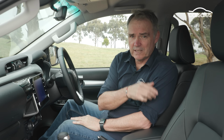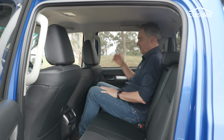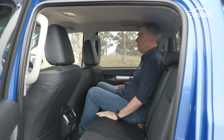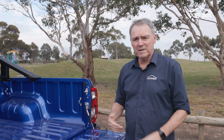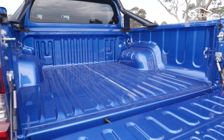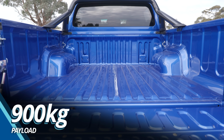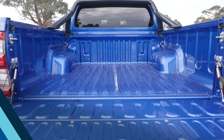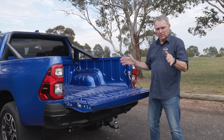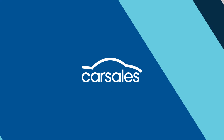Head for the back seat and you'll find it's typical dual cab fare. Tight and cramped, and not a great place to be for a long trip. It's pretty Spartan back here in the tray of the SR5. No tonneau, no tub liner, even for $70,000. But you do get plenty of space to stow your gear for that big trip. Toyota also says there's a full 3,500 kilo braked towing capacity.